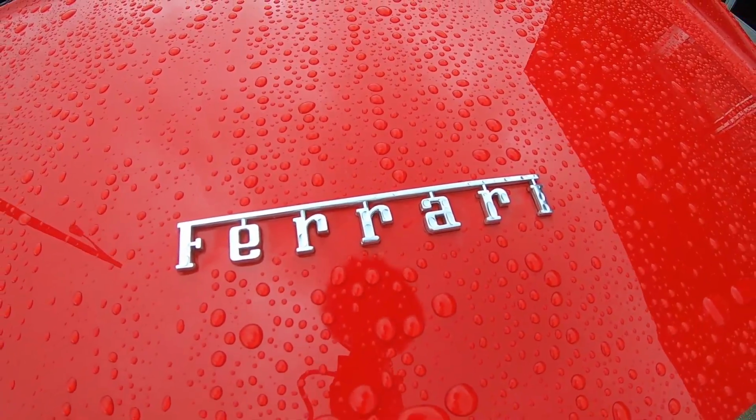But it's a relatively simple engine. The 308s and 328s are known to be one of the most reliable Ferraris out there. They do not require a complete engine out for any type of service. These engines are known to do a lot of miles, and working on these cars is relatively easy.